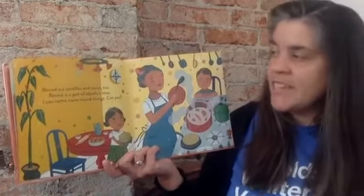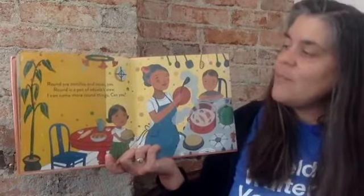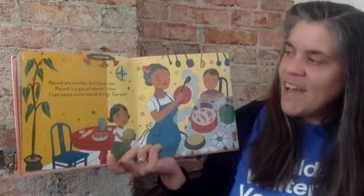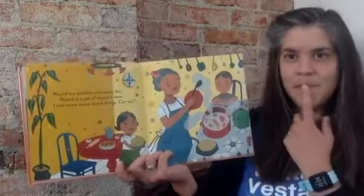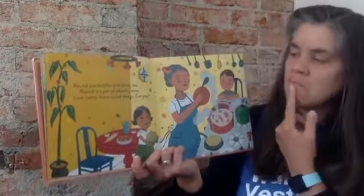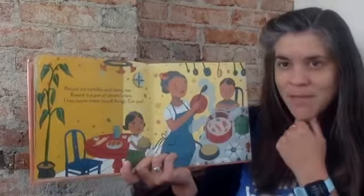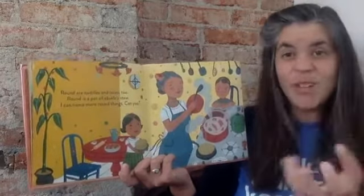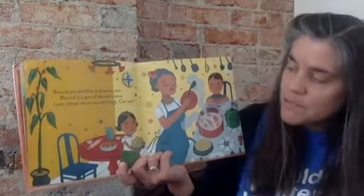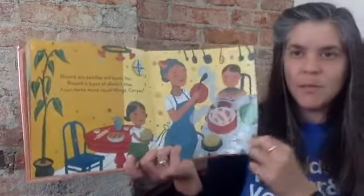Round are tortillas and tacos too. Round is a pot of abuela's stew. I can name more round things. Can you? Can you think of anything else that's round? Maybe something that you eat? Round like a pizza? Spherical, like an orange. Nice big pot of stew.